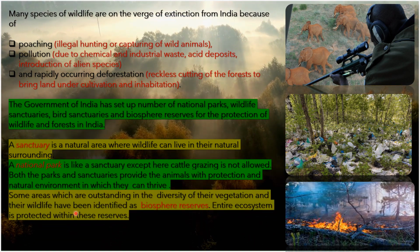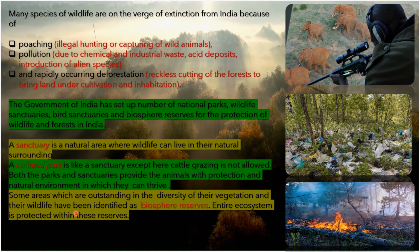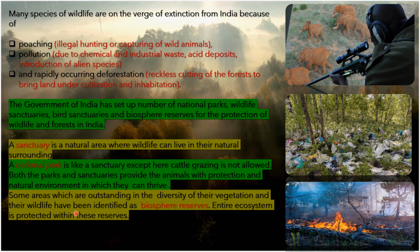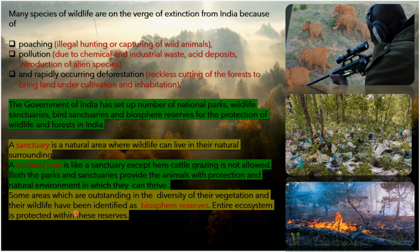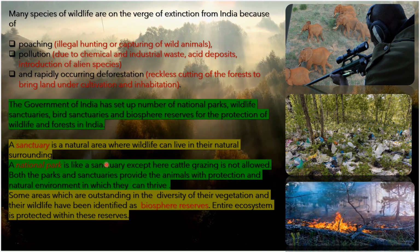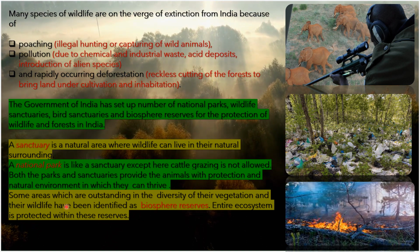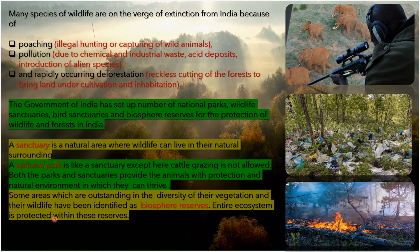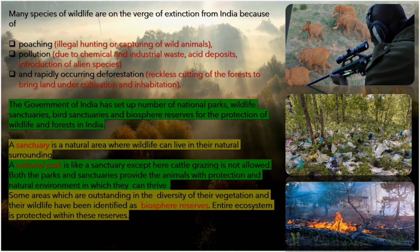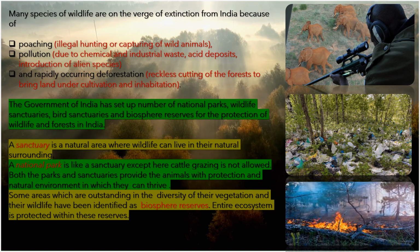Some areas which are outstanding in the diversity of their vegetation, that means areas where vegetation is very diverse and rich and their wildlife, have been identified as biosphere reserves. The entire ecosystem is protected within these reserves. So the entire ecosystem is protected here.